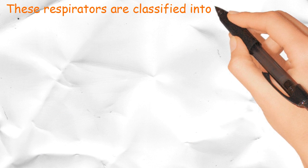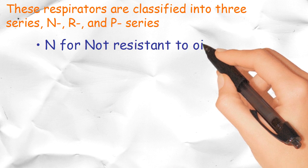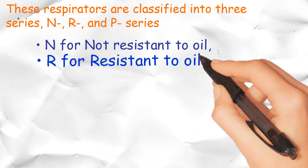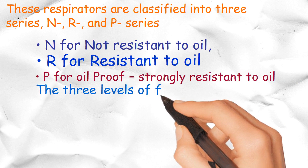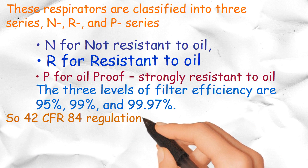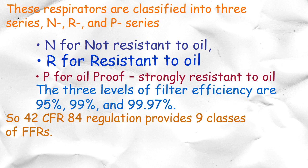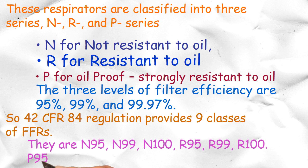These respirators are classified into 3 series: N, R, and P series. N for not resistant to oil, R for resistant to oil, P for oil-proof, strongly resistant to oil. The 3 levels of filter efficiency are 95%, 99%, and 99.97%. So 42 CFR 84 regulation provides 9 classes of FFRs. They are N95, N99, N100, R95, R99, R100, P95, P99, P100.